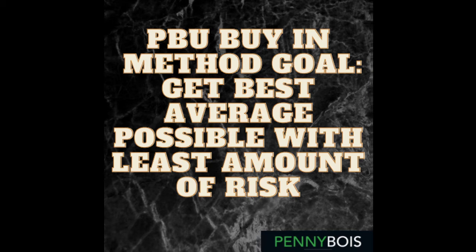The reason that we do this is we want to get the best average possible. That way, when it starts to run, we're sitting pretty with an average of, for example, 90 cents, while everyone else, such as the Stock Twits comments and Webull comments, are all shouting, buy, buy, buy, this stock is running, when it's at $1.25 or $1.30. We got it at 90 cents.